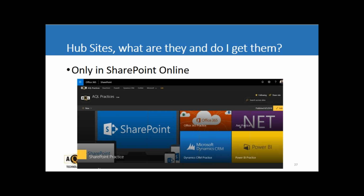For those of you who don't know what hub sites are, a hub site is a way to group several different sites together under one single banner. If you take a look at this image, which I have done in SharePoint Online, AQL has several different practices like the Dynamics CRM practice, Power BI practice, SharePoint practice, managed services, .NET. All these practices are modern sites in themselves, communication sites for the most part. But I want to have all of them under one single banner with the top navigation. And the only way that I can do it out of the box is using hub sites.